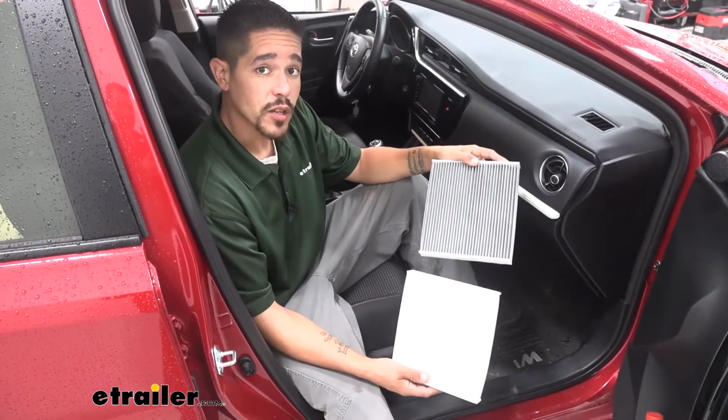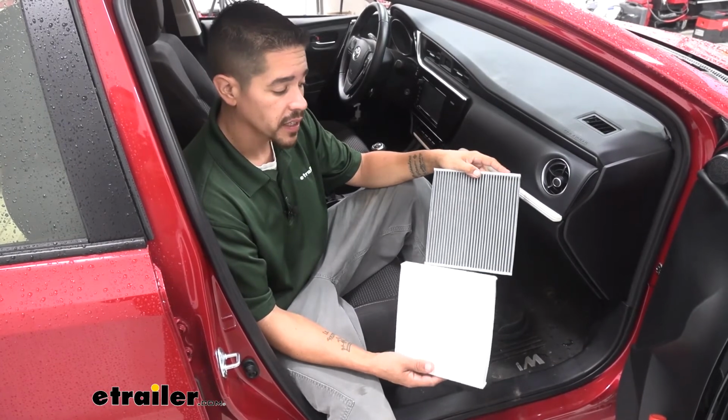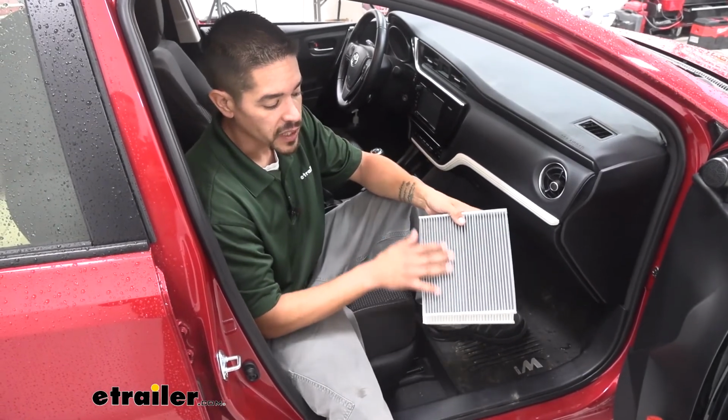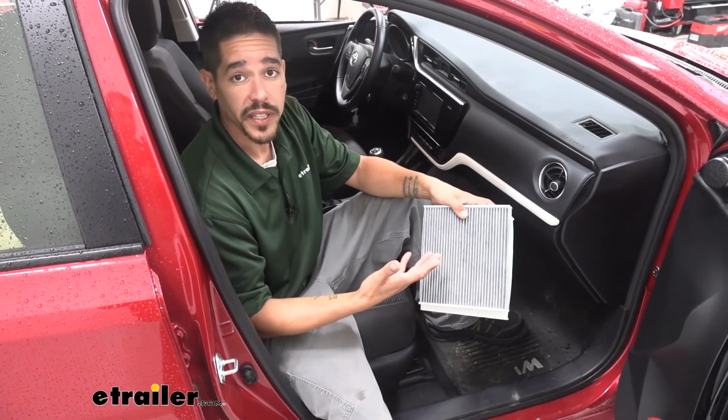Now, PTC is also going to have a charcoal cabin air filter and a white media particulate filter. The charcoal filter is going to do the same job and it'll install exactly the same, but it's going to have a little bit better filtering quality when it comes to allergens or any kind of emissions or odors when we're driving down the road.